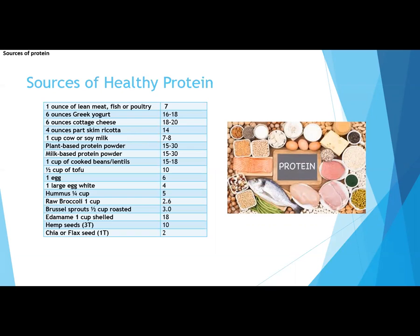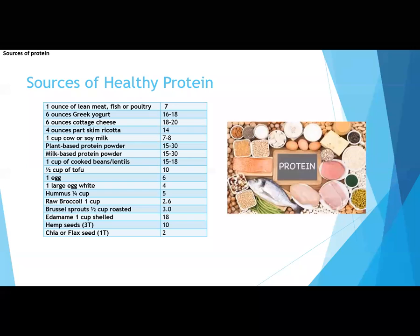Plant-based protein powder, a scoop, and generally the scoop is whatever the manufacturer defines the scoop as, is going to be about 15 to 30 grams. And same with milk-based protein powders, so your whey and your casein-based protein powders.